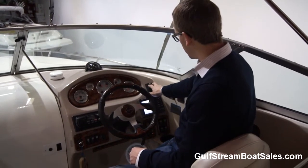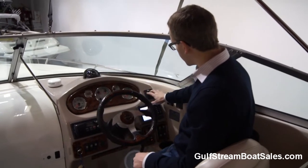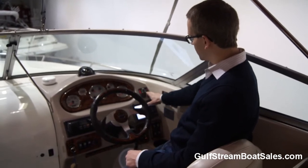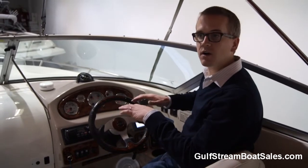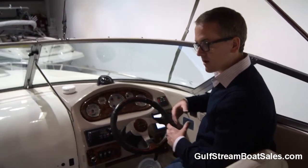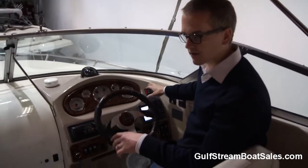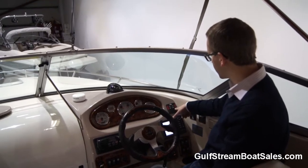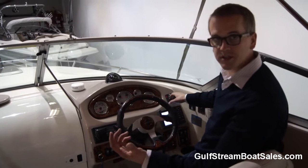Just here as well, we've got controls for the trim tabs on the back of the boat. And a really good thing about these ones is they have LED indicator systems here, which is pretty unusual on a boat of this size. So it means you can actually tell where the trim tabs are. A lot of other US sports boats have trim tab controls, but they've no indicator. So you have to sort of play about to figure out where the tabs actually are. This one with the LED indicators is really good to have, because you can tell exactly what position your tabs are in.